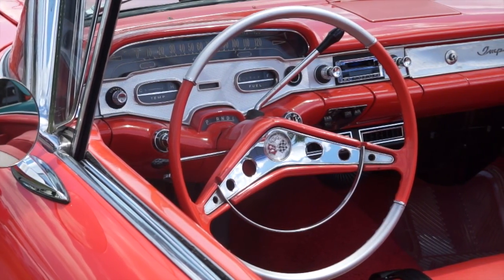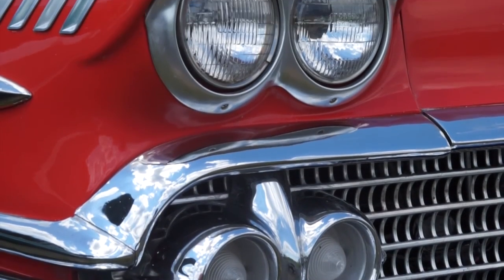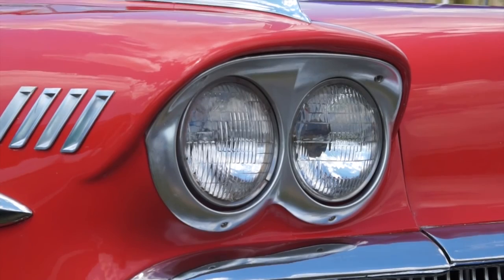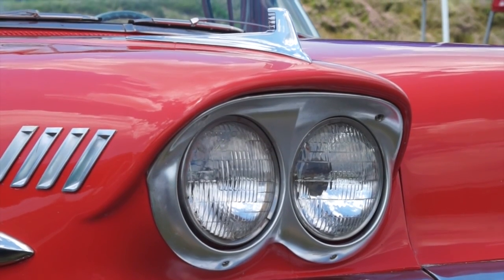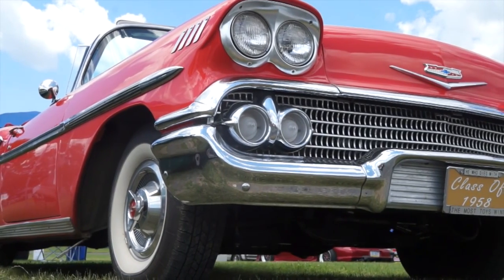Now, that's the first year of the Impala, correct? First year of the Impala, and the first year of the 348 engine, too. Yep. Don't you love it? What's the colour? Would it be salmon? It's Rio Red, R-I-O, Rio Red. It was the only real red they had in '58, Rio Red.